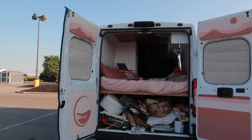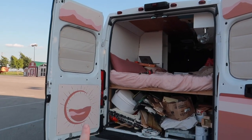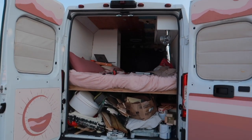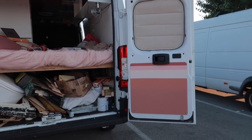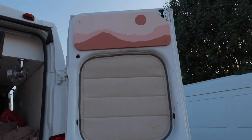So here's the finished product. Well, they're hung. That one definitely still needs a lot of work, but they look so amazing, you guys. I'm so happy with how they turned out. They look great, but we are absolutely exhausted.